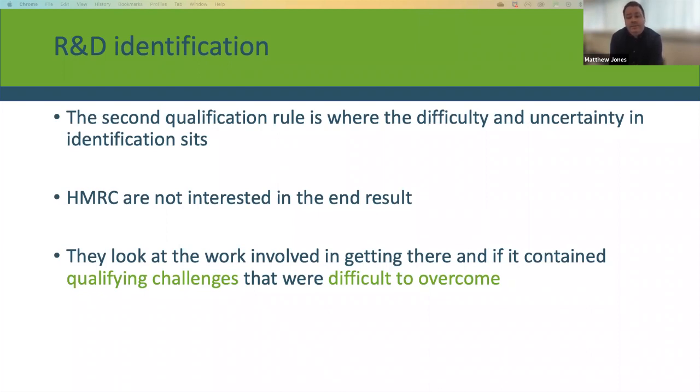And you can push it even further. Let's say what's in that box is worse than what's already available. You obviously tried to do something better but failed, or there's nothing in the box because you weren't successful at all. You weren't able to achieve that. You would, provided you were able to demonstrate to HMRC that you encountered significant technical uncertainties on that journey, still be entitled to an R&D claim, because the output and what's in that box doesn't matter to HMRC. Their focus, like I say, is on that process. So as noted there, they look at the work involved in getting there and if it contained qualifying challenges that were difficult to overcome.